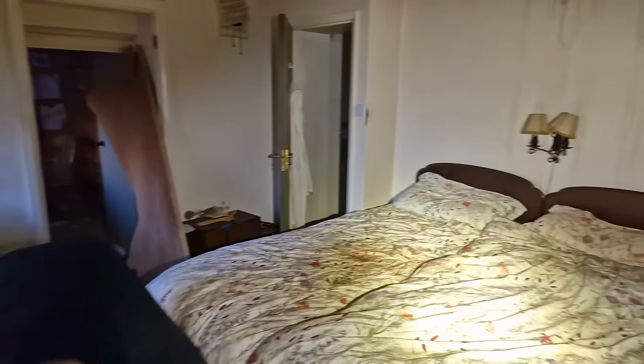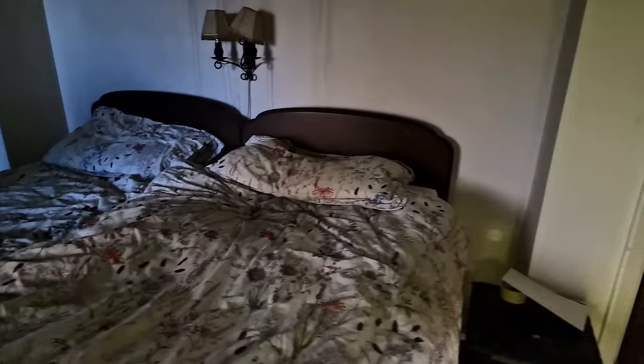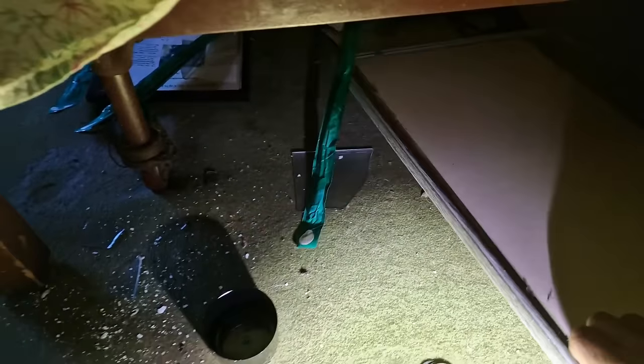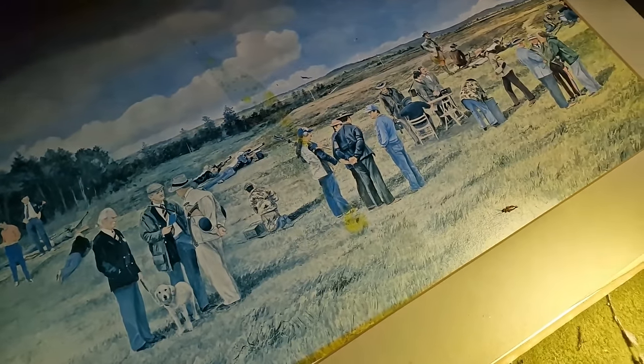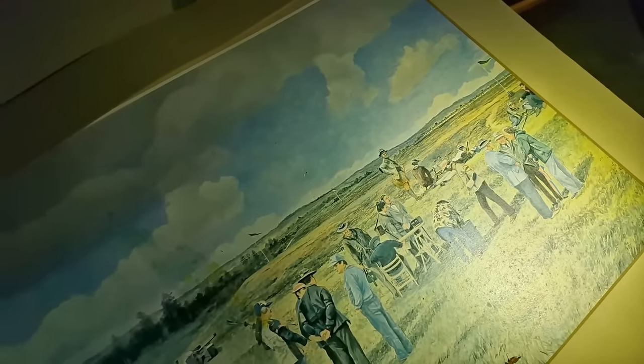There's things here. But there's old paintings under the bed as well. Let's have a look. Put underneath. Hunting scenes, isn't it? They did hunting, this, and shooting, yeah. Like clay pigeon shooting. That could be local, though. Yeah. He's a clay pigeon shooter.